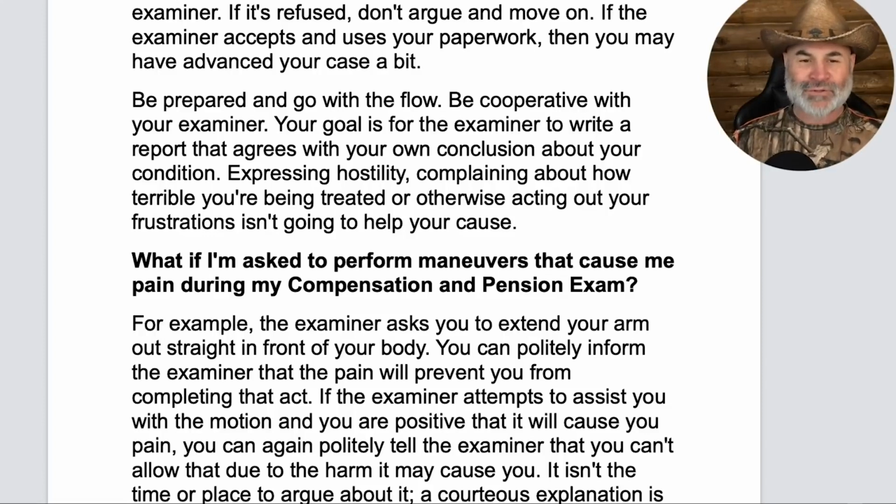At the end of the day, you want the examiner to write a report that agrees with your own conclusion about your condition, right? So if you're hostile towards them and you're complaining and you're saying the VA sucks, that's not going to help. Your goal is to get in there and have the DBQ you submitted match up to this guy's. Don't do anything extra and be hostile and make it any worse than it needs to be.